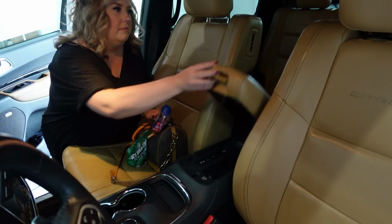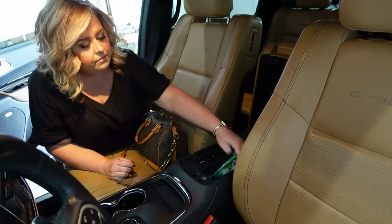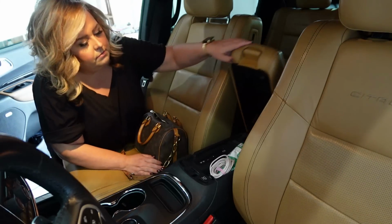Another non-negotiable for my car is Tums. I keep the Chewy Bites Tums in my center console. I also keep these in my purse. These are great if you get heartburn.